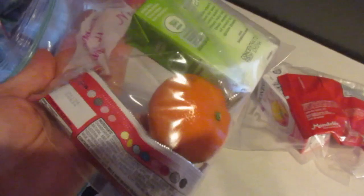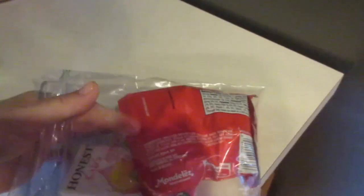Then for AM snack, I'm sending a cutie, a little Kellogg's breakfast bar, and a Juicy Juice that we had left over from when I took Natalie to Target yesterday. And then for PM snack, I have Honest Kids Very Good Lemonade, and then some animal crackers. So that's going to be the PM snack.